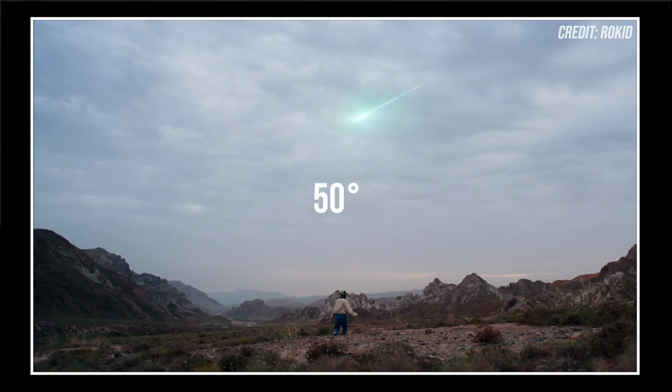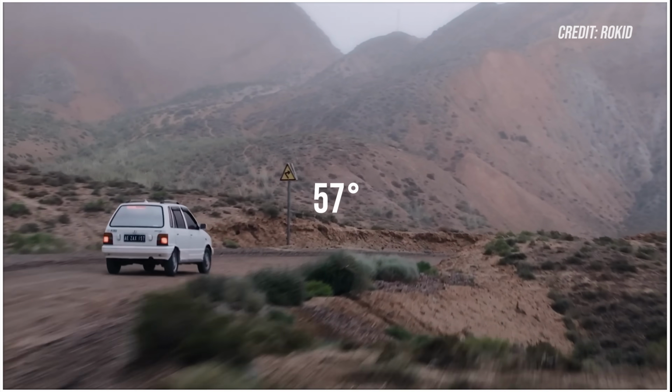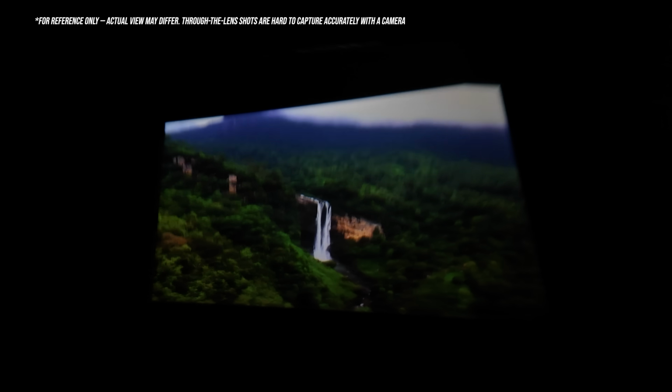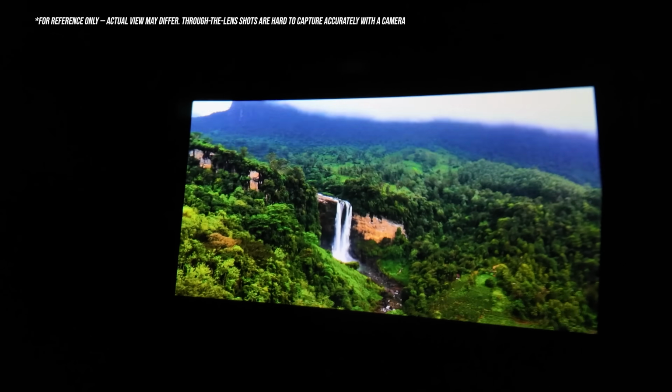The field of view is about 50 degrees, which is pretty standard for this type of glasses nowadays. Some pricier models reach around 57 degrees, and while the difference is noticeable, it's not huge. Either way, you still get that rectangular window look, but at 50 degrees, the screen is still big enough that I prefer using it over my phone or gaming console's display.